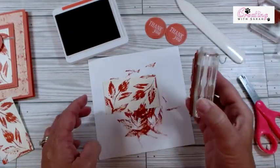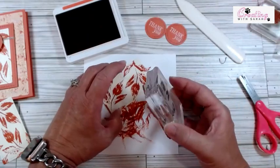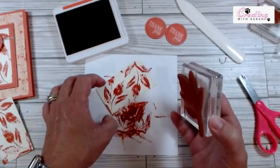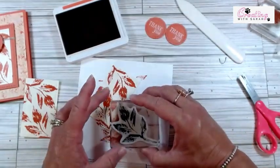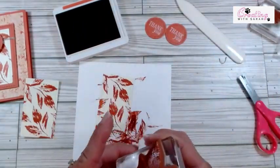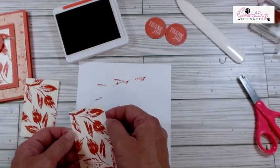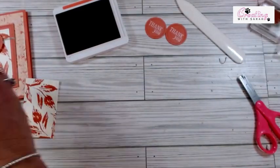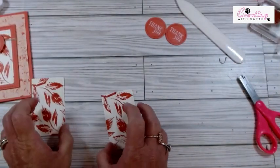But just remember to always have something underneath you if you're not stamping directly onto a full sheet. It will save you in the long run. There we go. Oops. First off, we are done with Eclipse of Coral, so I'm going to close that up.